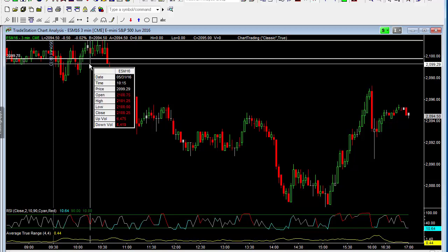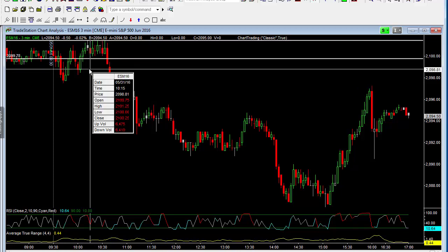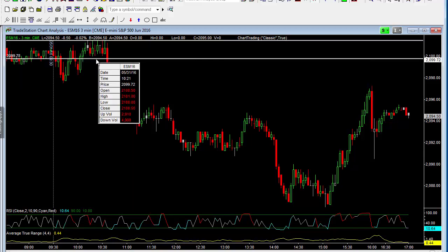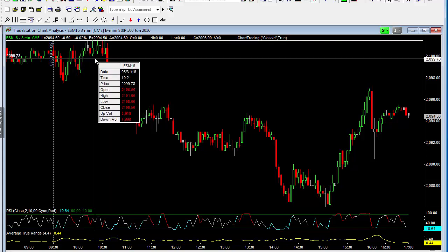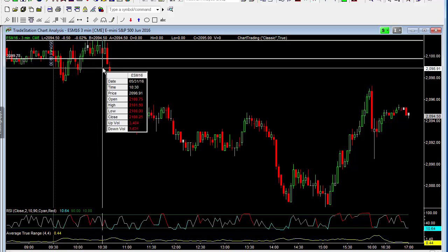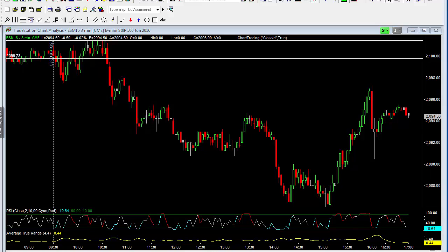Then the market broke down through 2100 even to the downside, to 2099.75, and that's where my short was. My short was right where the white horizontal line is, 2099.75, with a buy stop. The stop, once hit on this bar, was 2 points above that, 2101.75. So I was risking 2 points.